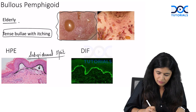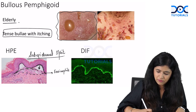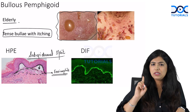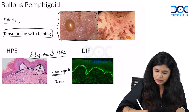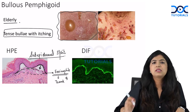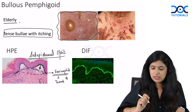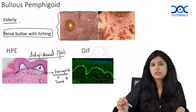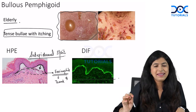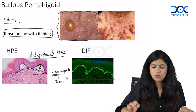And what are the inflammatory cells here? Very typically in bullous pemphigoid, we get eosinophils in the infiltrate. Now these eosinophils are seen on the histopath, and these are the cells which you also see in the Tzanck smear. So this question has also been asked. What is the finding in the Tzanck smear? In the Tzanck, we see eosinophils. And the DIF, as mentioned in the question, linear deposits of IgG-C3 on the DEJ. So very, very typical features of BP which you should know.